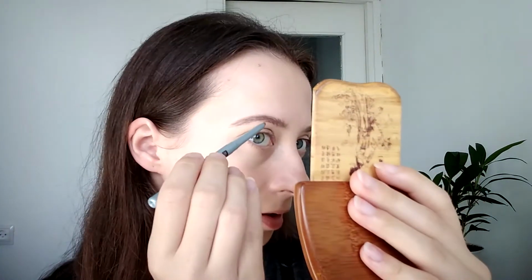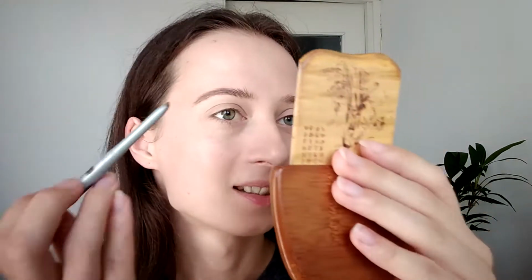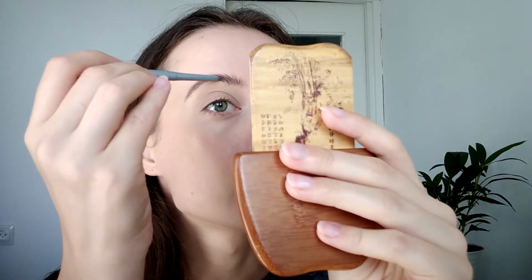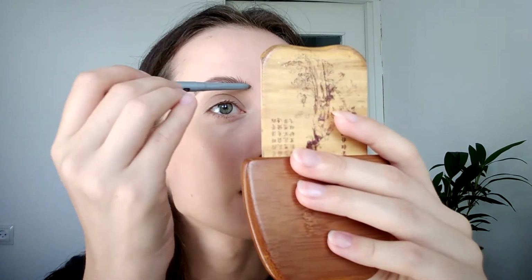I just use the strokes. My brows are my pain because I don't know how to do them. Sometimes I color them in with a paint. I don't know how to say it in English. But yeah, it fades away very quickly because I'm using an oil cleanser. And this is my brow. I like natural brows, but I don't do little strokes because I don't know how to do them.